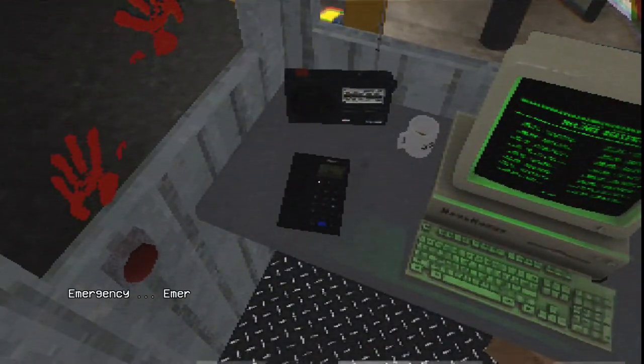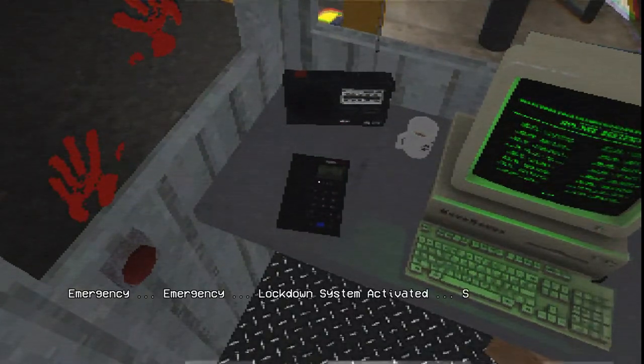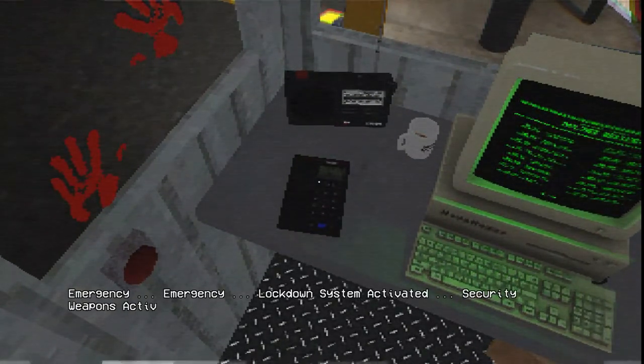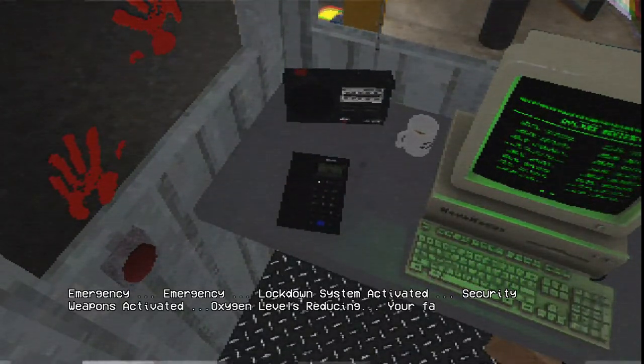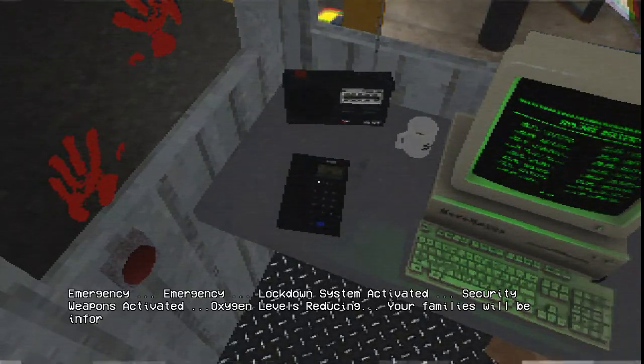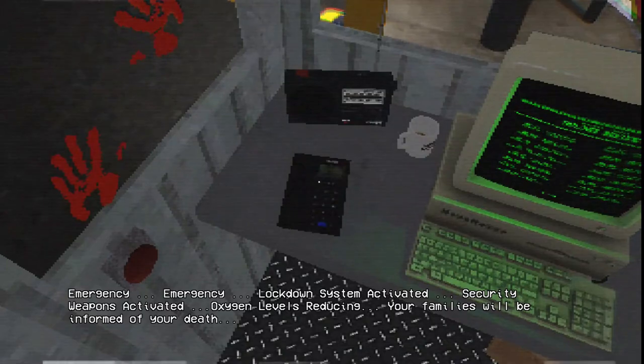Emergency. Emergency. Lockdown system activated. Security weapons activated. Oxygen levels reducing. Your families will be informed of your death. Emergency. Emergency. Lockdown system activated.